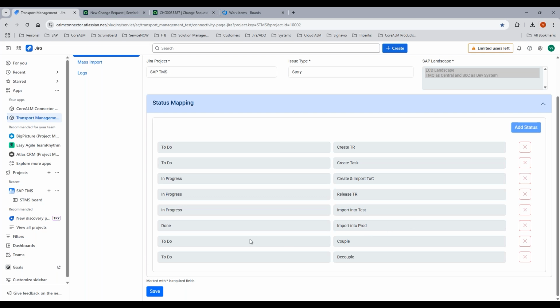However, the only time that we can actually import something into production is when the user story is in status done. But this is just an example from a demonstration perspective that we're going to go through today, but you can customize this in many different ways or however you would like, for example.